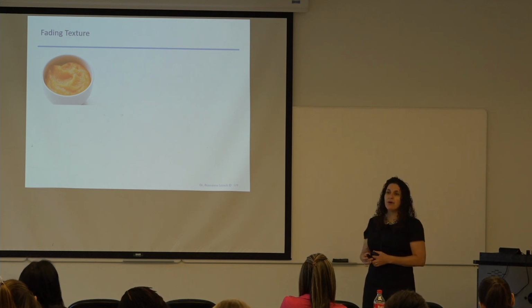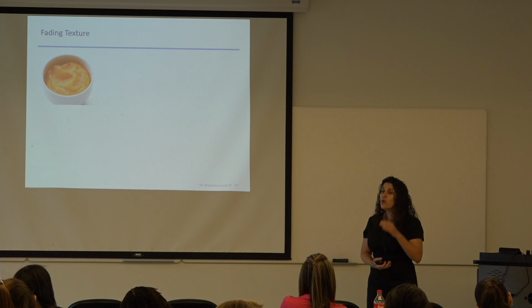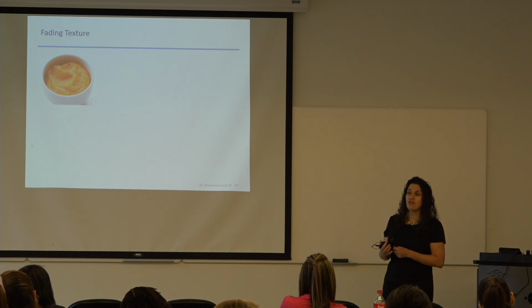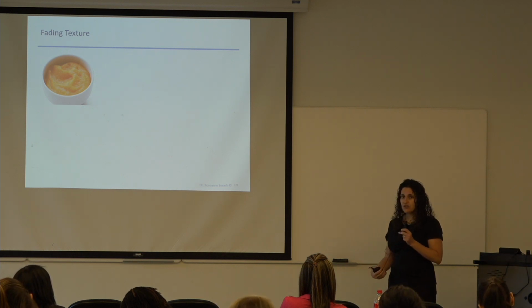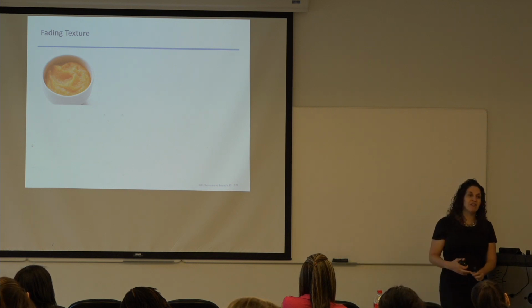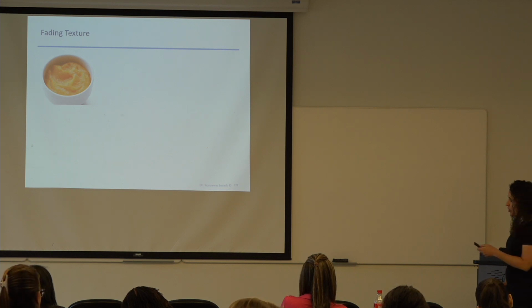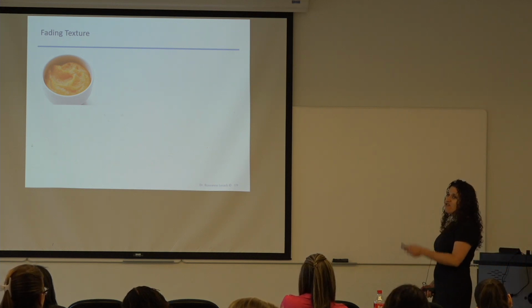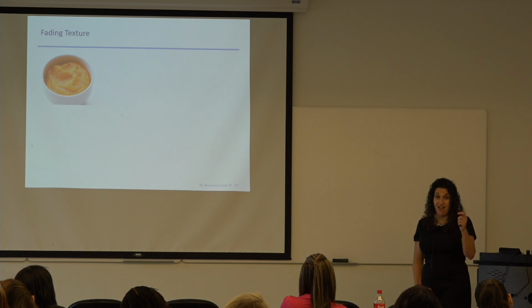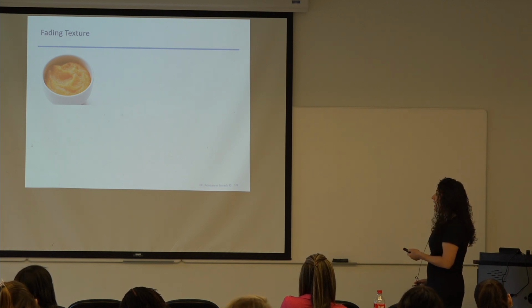So if you're using a puree texture to begin with, even if I know the child can chew, we're basically just doing flavor exposure. So you can start with a much lower texture of food to get that flavor exposure and then fade up the texture. For some kids, you have to go through every single phase and every single step of the texture. Some children, you can just jump.